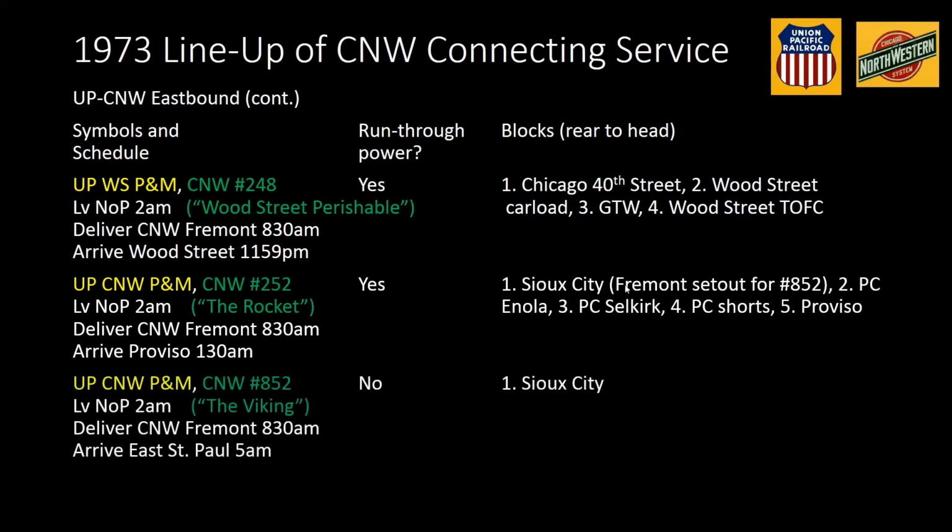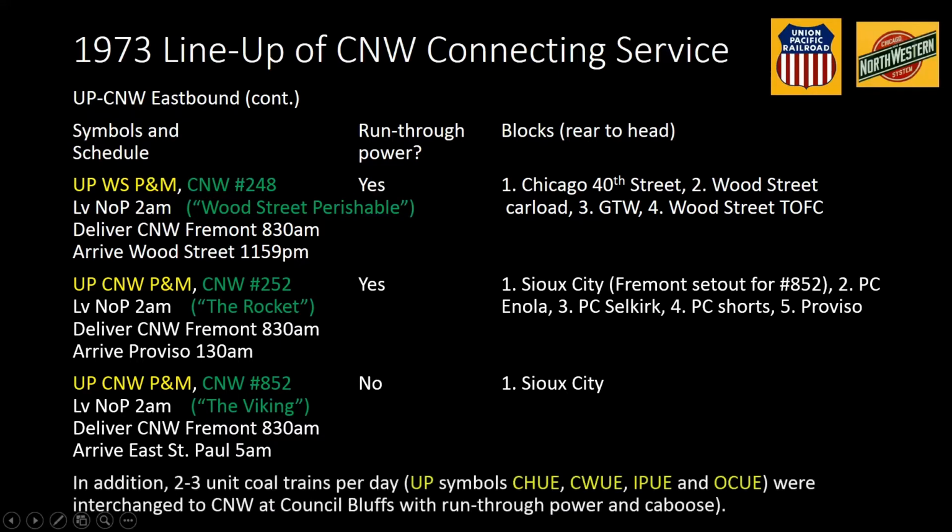And then the train with the Sioux City block off of the CNW PM would be number 852 with the traffic heading up to Sioux City and the Twin Cities. So of course CNW named it the Viking. And then in addition to this menu of the TOFC and carload traffic, there were about 2 to 3 unit coal trains per day to various Commonwealth Edison and Wisconsin Electric destinations and Iowa Public Power. You can see the UP symbols there.